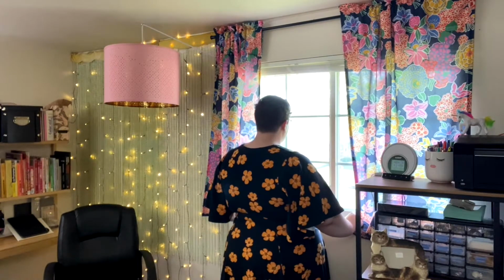Hello, we've reached the end of the curtain making process. I had a little snafu with hanging up the rod, but it worked out just fine. I am so happy with how they turned out. Also, the only thing I had to go out to buy was the curtain rod, and I got that for $3 at the dollar store. All in all, it's a great use of that fabric and things I already had in my studio.